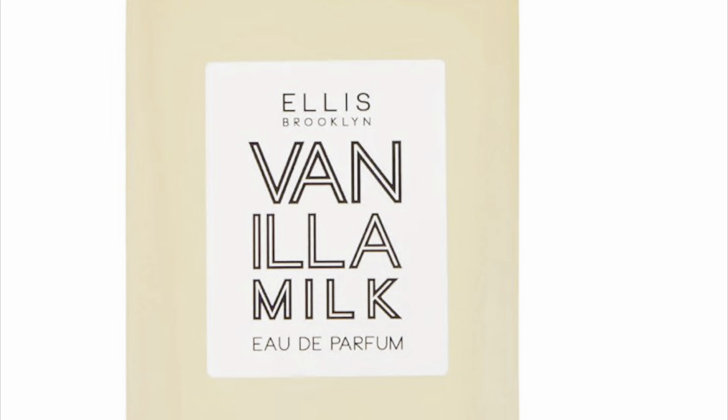The next fragrance is also from Sephora, and it is inexpensive. It's called Vanilla Milk, and it's from the company Ellis Brooklyn. This is one of Sephora's clean fragrances. I believe so is the Floral Street. The main accords are vanilla, lactonic, warm, spicy, woody, powdery, amber, balsamic, sweet, and musky.